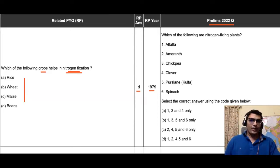And with this approach, this elimination approach, the "would have heard" approach, come to the sixth entry of the 2022 prelims question, that is spinach. Spinach is a very common crop, and nitrogen fixation is a really important activity. We have never heard about spinach doing nitrogen fixation, right? So most likely spinach does not do nitrogen fixation. If it does not, let us remove the sixth entry. Sixth is there in 3 out of 4 options, right? So we can eliminate B, C and D, and automatically we arrive at the answer, that is A.